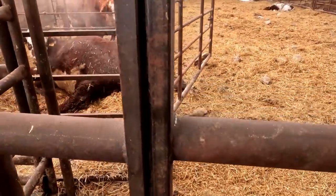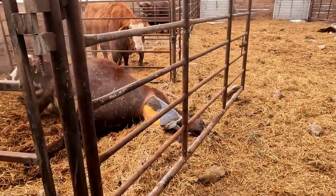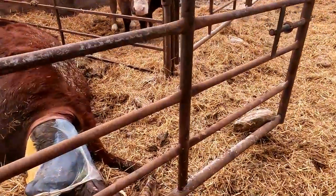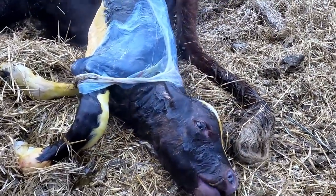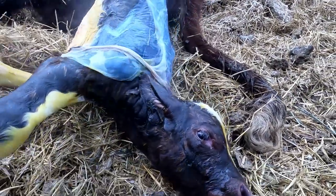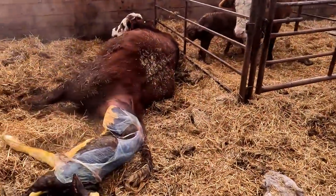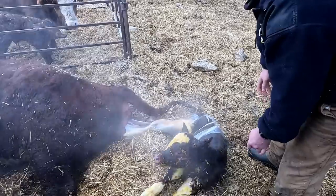Okay, this calf is majority of the way out. This cow has been doing an awesome job. Just making sure that the calf is breathing and it's fine. Nothing like getting crushed right into a pile of poop. So I'm gonna help her just a little bit in the end. There you go. You didn't need my help. There we go.